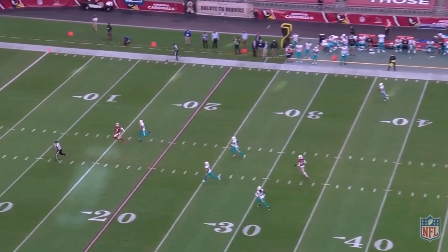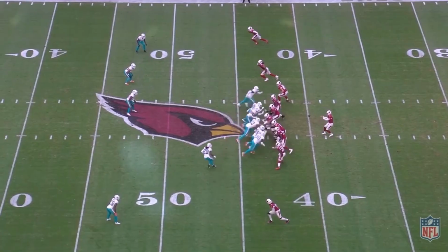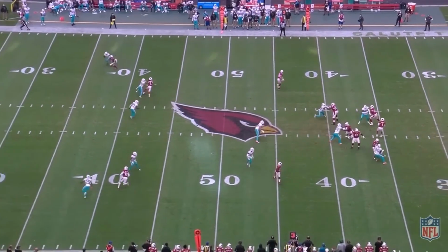Without this play from the tackle, this is an easy sack for Ogbah to add to his already brilliant season, and the Cardinals are punting the ball for Tua to have another go.